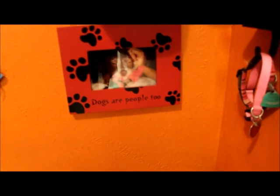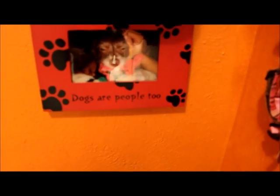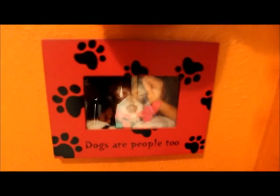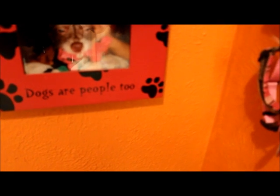And here is another picture frame. And that's Chili, who you just seen. And it says Dogs Are People Too. I got this from Home Goods. And if you can see, she has a little toy with teeth lined up right where her mouth is, so it looks like buck teeth. So I thought that was hilarious.